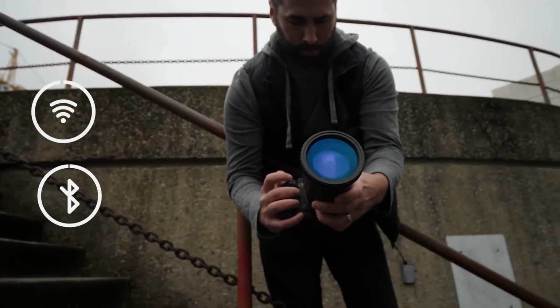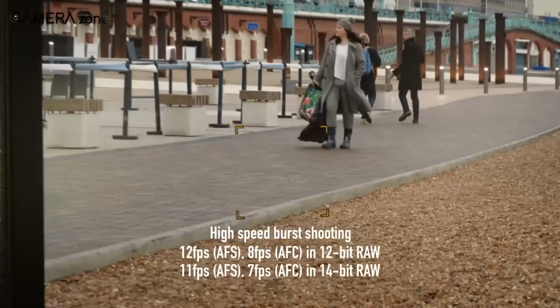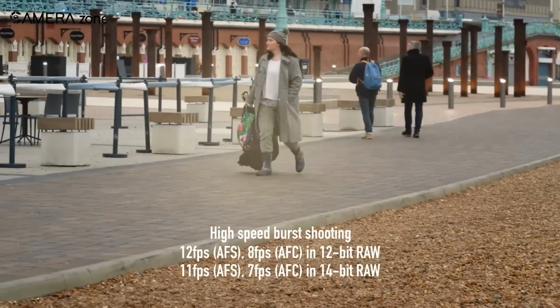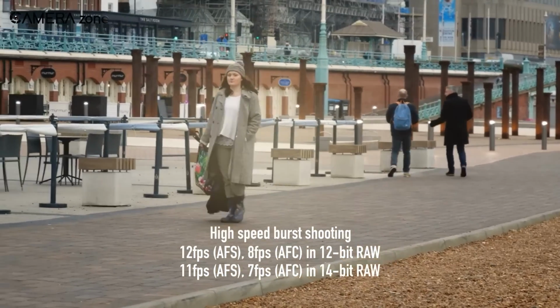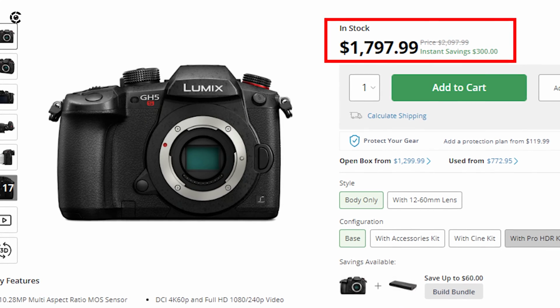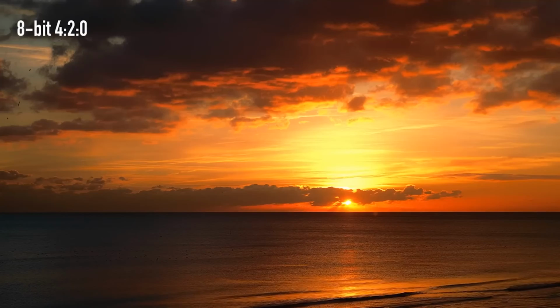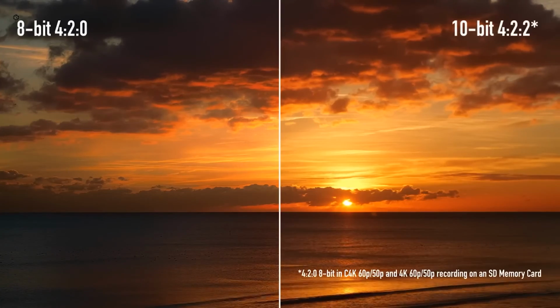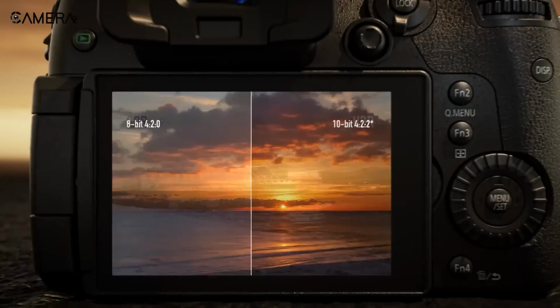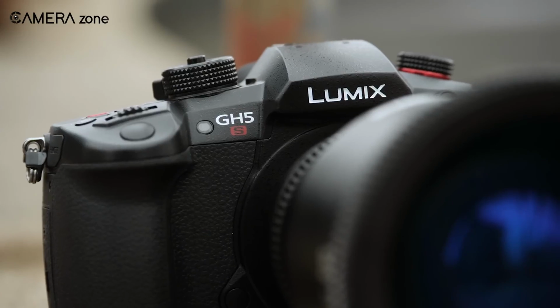Bluetooth, Wi-Fi, and NFC provide instant connection and sharing. Autofocus keeps pace with unpredictable movements, so you never miss the action. At less than $1,800, the GH5S puts professional video capabilities right into your hands without straining your budget. From shadowy interviews to nighttime nature scenes, this camera empowers you to unlock your full creative potential and take your videos to the next level.